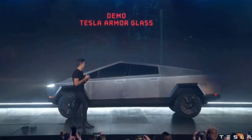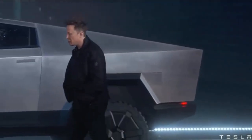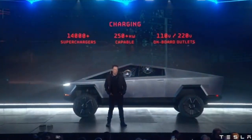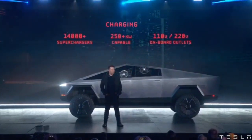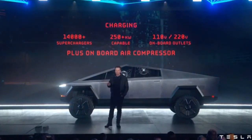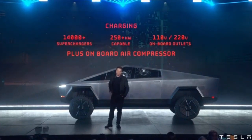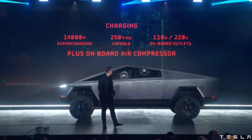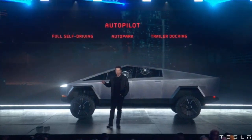It will be capable of more than 250 kilowatts. We'll reveal the actual number later. And it has onboard outlets for 110 and 220 volts. So you don't need a generator. The truck literally is your generator. And as a little plus, because it's got an air suspension, we can tap off the air suspension so you have a pneumatic source. So you don't need an onboard air compressor. Of course, it will come with Autopilot standard.